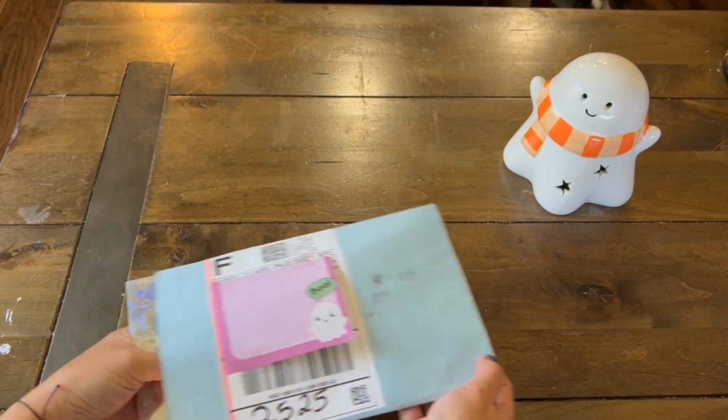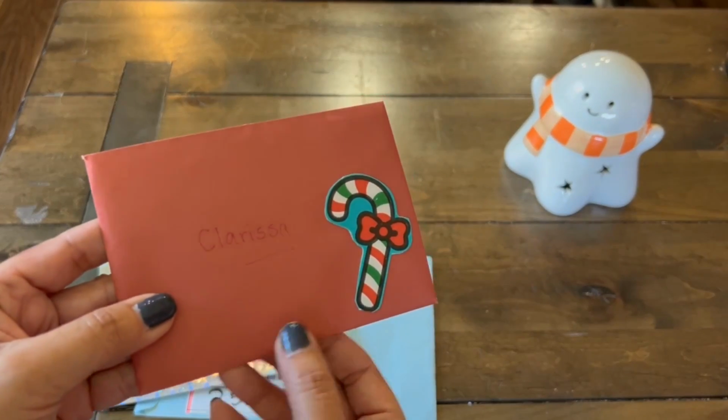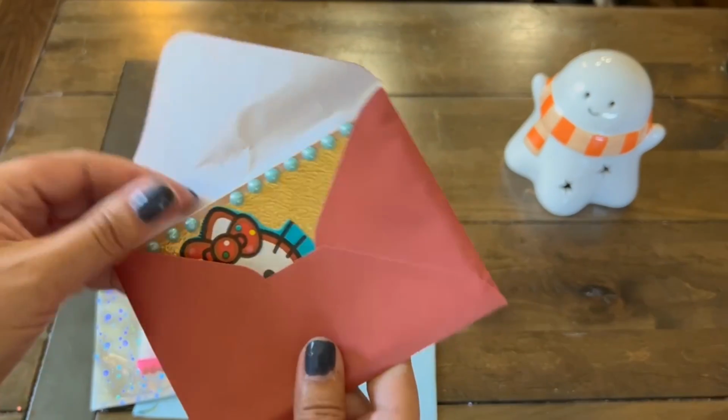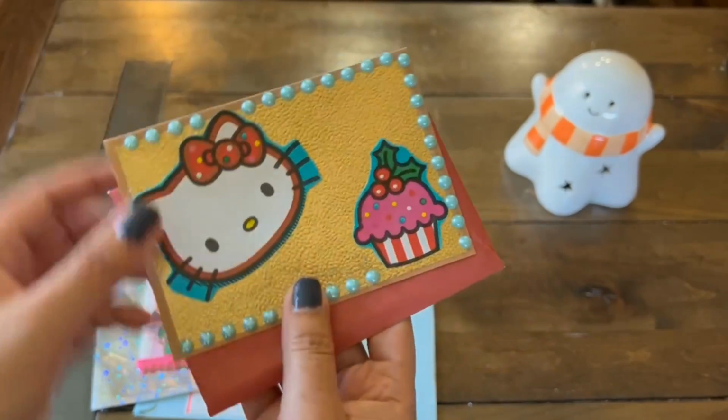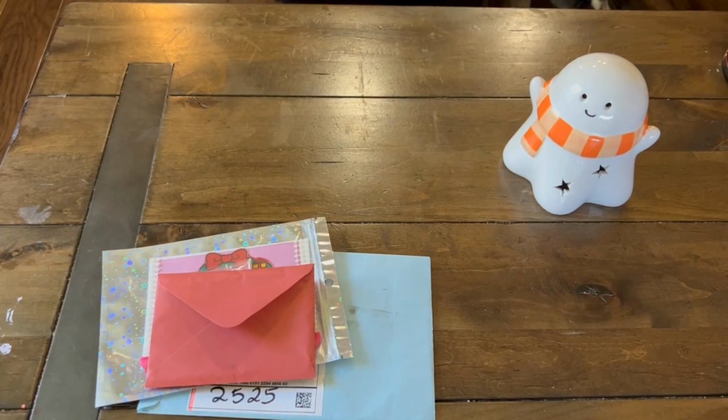Thank you so much, Kathy. Oh my goodness, look at how cute that candy cane is, and I see that ribbon. Oh my gosh, it is Hello Kitty. Oh, that is so cute. Let me read this card real quick.